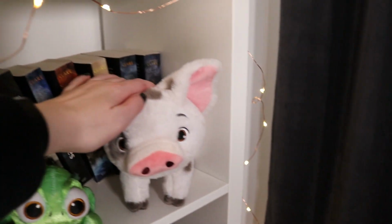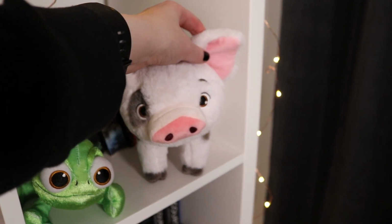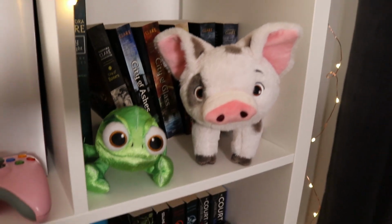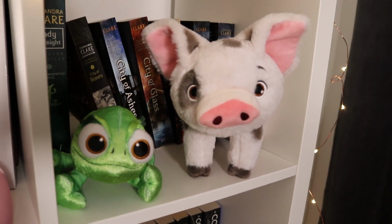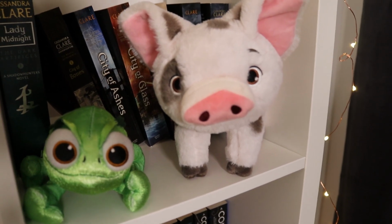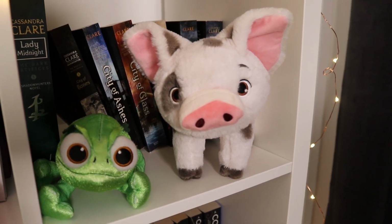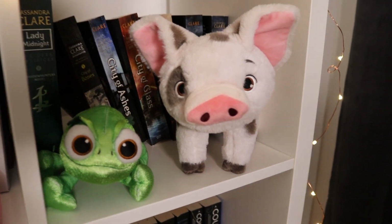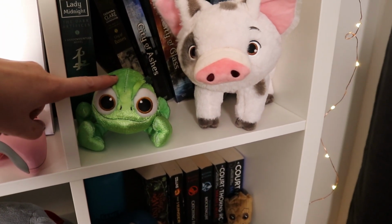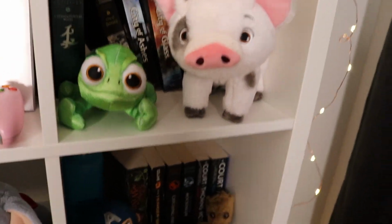I bought Pua in Disneyland when I visited in LA, during EA Play. I was running around with a bunch of other Simmers and I was like, I need a teddy bear or a plushie that I can bring home, so don't judge me. I'm a grown-up who bought a plushie, but anyways, I just like the memories. Also, Pascal was bought in Disneyland, but in Disneyland Paris in September last year.